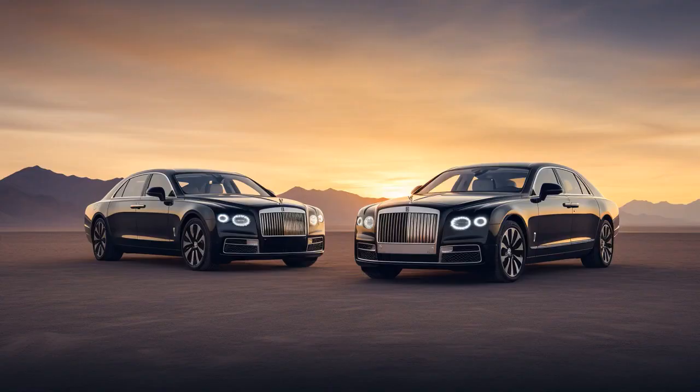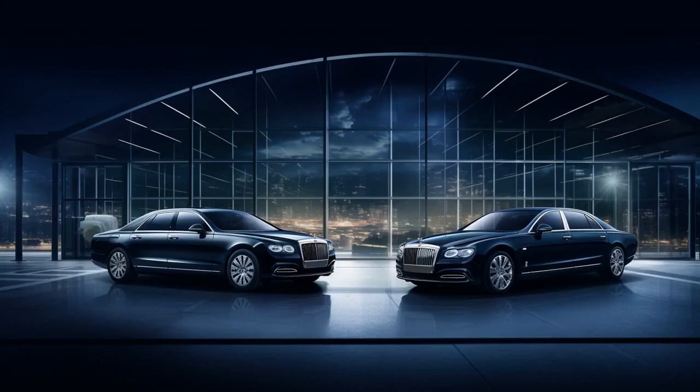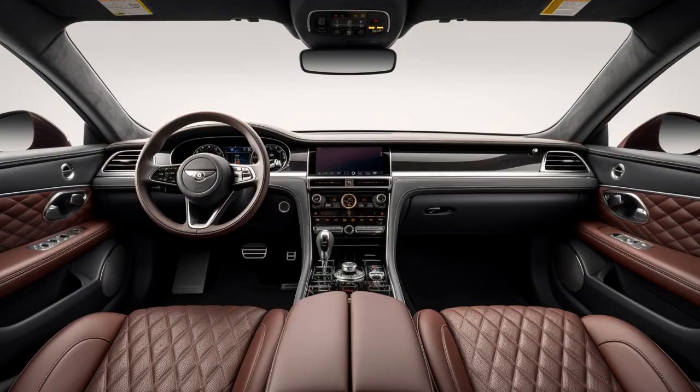Why did the Rolls-Royce Ghost refuse to race with the Bentley Flying Spur? Because it heard that the Spur might have a spectacular speed boost.